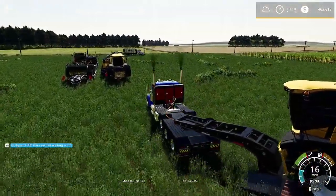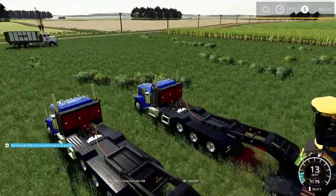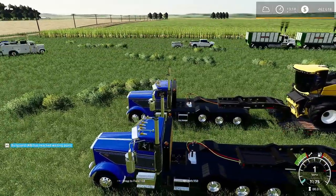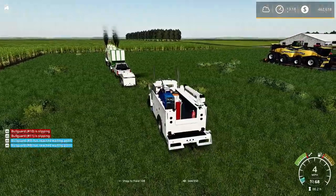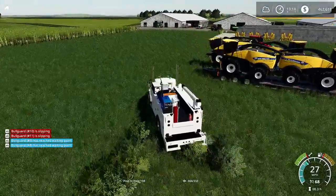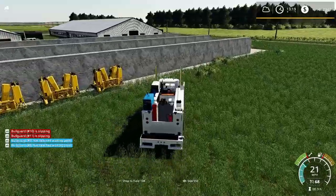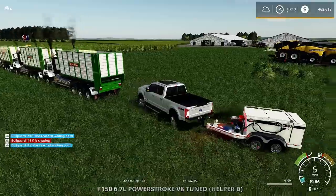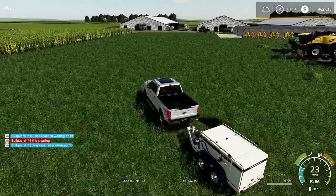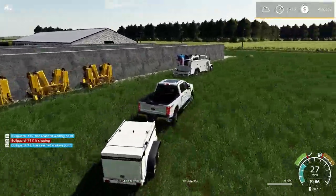We are pulling these trucks around here. Get all these silage trucks a moving. Trying to make this nice and neat. Take our service truck over here. Move Squad's truck over. We'll leave Squad's truck over here by the service truck.